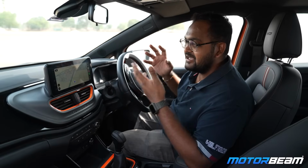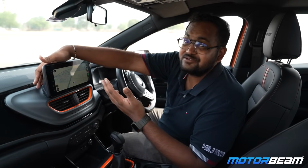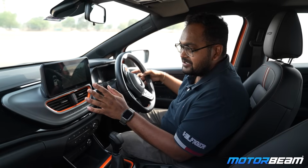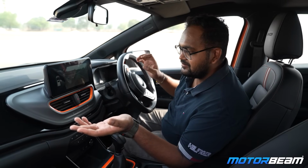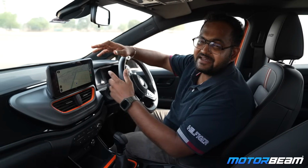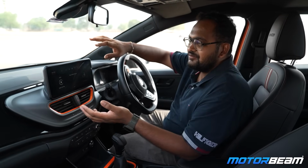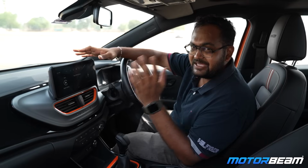And there have been times when the car has gotten a little too hot, or this section has gotten a little too hot, the screen starts glitching. So right now it's not glitching, luckily, but somewhere it gets hanged up in the center screen, somewhere the CarPlay does not work. So glitches on the center console keep on happening.